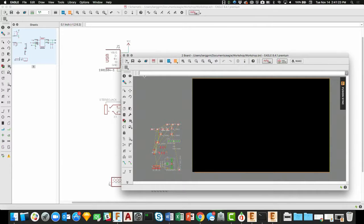Now, as I said, we're not going to complete the whole schematic today. We're not going to complete the whole board today, but I wanted to at least give you a little bit of food for thought, enough information to kind of get started, and then give you the materials to take with you so you can at least start getting comfortable using the software and building a printed circuit board from it. So this opens up the printed circuit board editor.